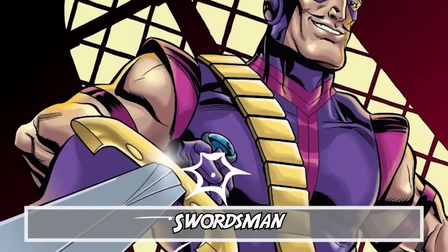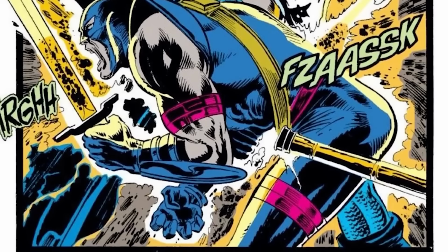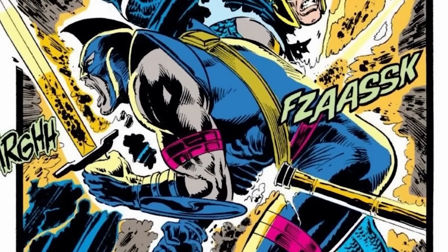Number 8. Swordsman. I don't know about you, but I personally find Jacques Duquesne's look a little silly. Like, what is happening with that helmet? Is that a helmet? It's not, right? Because it's attached to his whole outfit, which is also really weird.